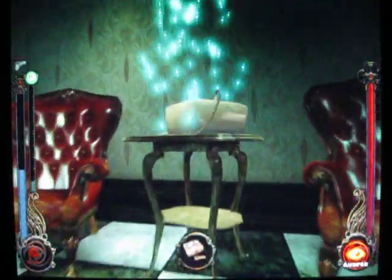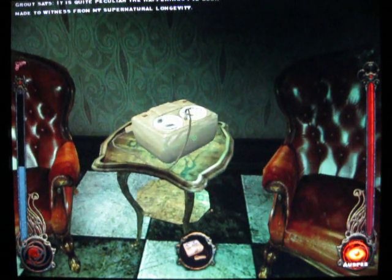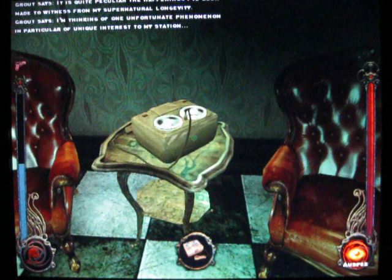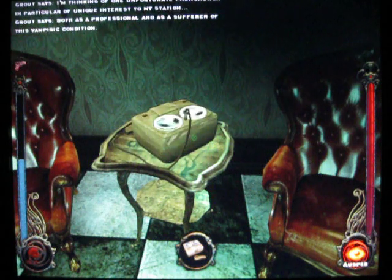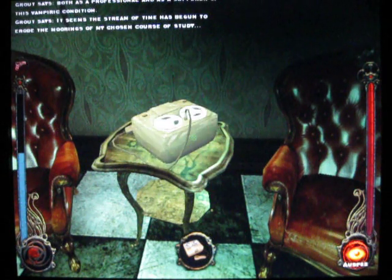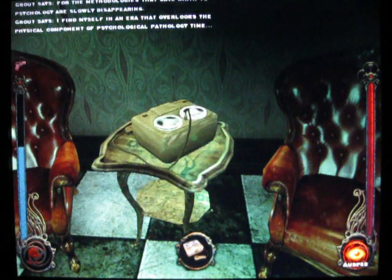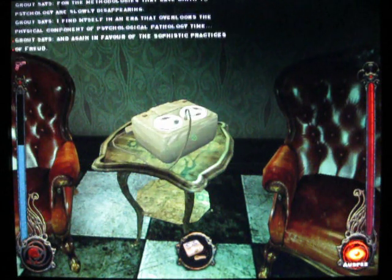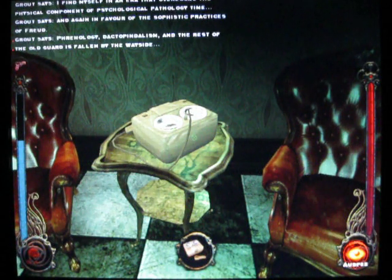Nice portrait there. It is quite peculiar, the happenings I've been made to witness for my supernatural longevity. I am thinking of one unfortunate phenomenon in particular, of unique interest to my station, both as a professional and as a sufferer of this vampiric condition. It seems the stream of time has begun to erode the moorings of my chosen course of study, for the methodologies that gave birth to psychology are slowly disappearing. I find myself in an era that overlooks the physical component of psychological pathology time and again in favor of the sophistic practices of Freud.